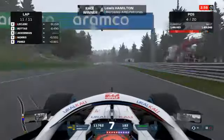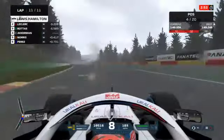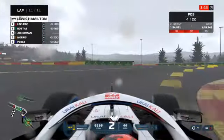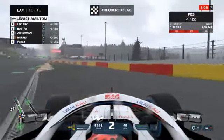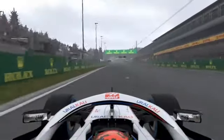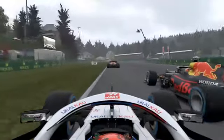And Lewis Hamilton wins the race at Spa. Yeah, there we go. And there we go. We're going to hold on for 4th place and get that top 5. That's the end of the race. We'll see you in Parc Ferme.